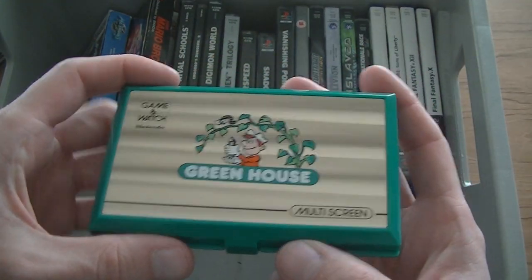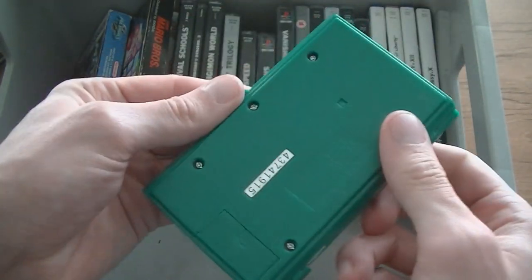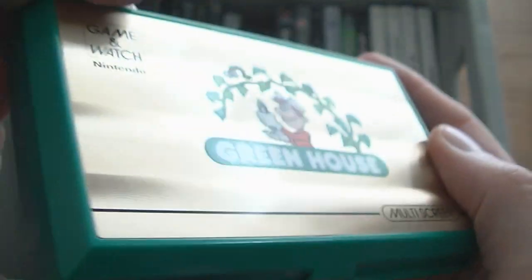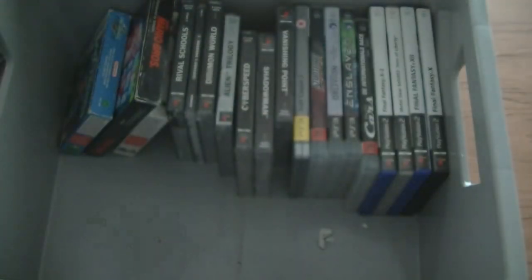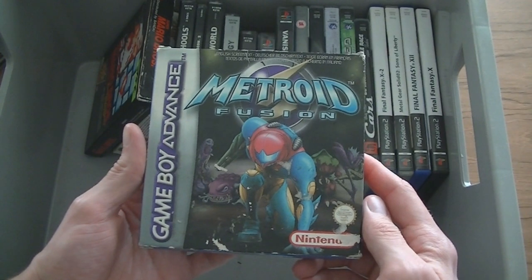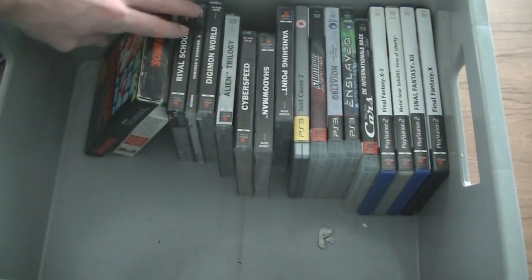Then another trade-in, Greenhouse, Game & Watch, in nice condition, working with battery lid, with serial number, working closing lid, and as you can see, it's not that bad. Well, it has some scratches. It's not horrible yet. Then, Game Boy Advance, Metroid Fusion, complete in box.